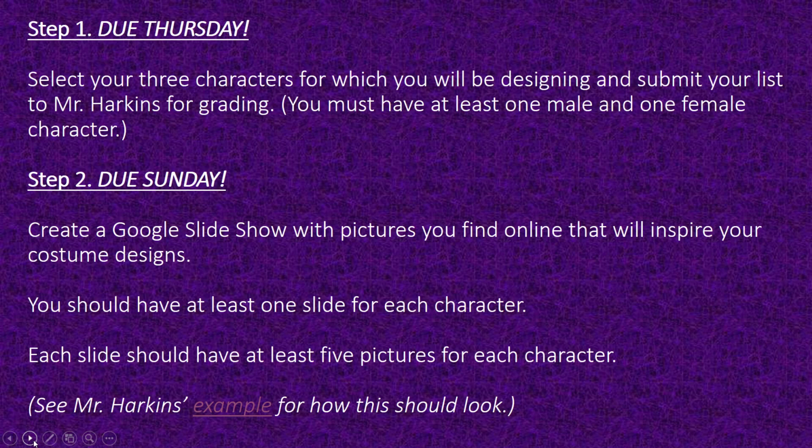On Sunday, you're going to have to create a Google slideshow with pictures that you can find online that will inspire your costume designs. So don't look up Romeo Old West. No, just look up Old West and see if you can find images that will inspire your costume. So we're not looking for one specific look. We're just looking for things that might inspire whatever look we land on. There's an example, so click on the example in the slideshow. It's right here on the bottom of this slide. So you can figure that out.